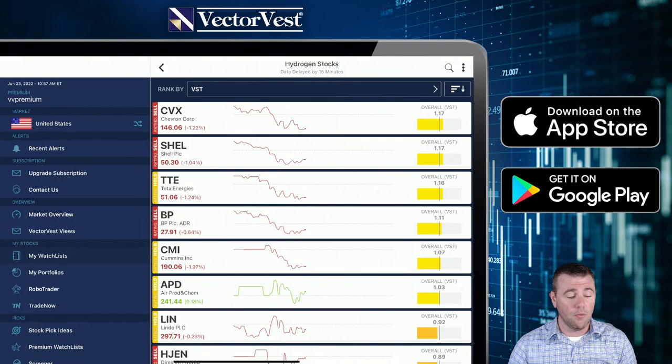And if you're somebody who's looking to maybe add some small positions to your portfolio, obviously wait for the market timing aspect to tell us when to get in. But these are going to be some stocks to keep an eye on. And we'll go through how you can really utilize the rank analysis with VectorVest to get the stocks that are best for you.